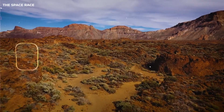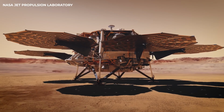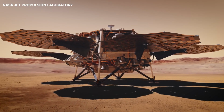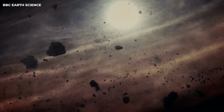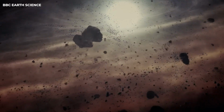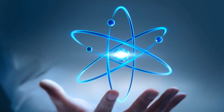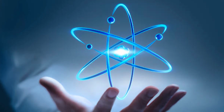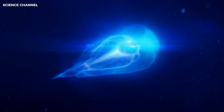Then there's the challenge of securing a constant power source. Solar power has already been successfully used by rovers and other robotic systems on Mars, but solar energy on the planet is weaker than on Earth due to the greater distance from the Sun and the planet's frequent dust storms. As a result, nuclear power may become a more viable long-term solution, providing a reliable and consistent source of energy.